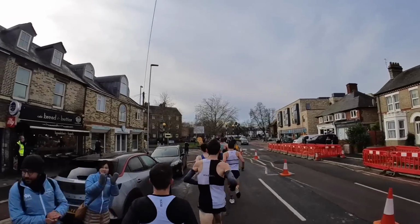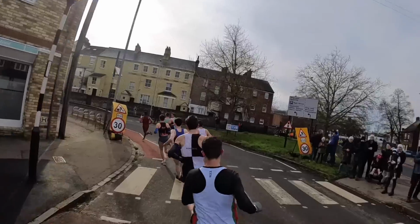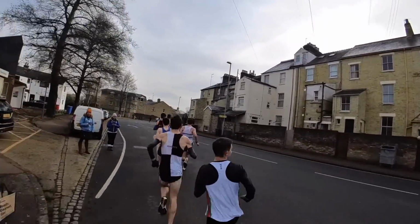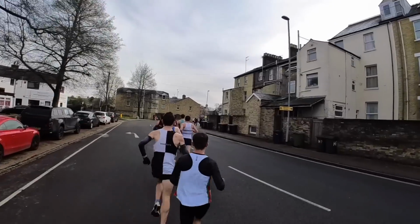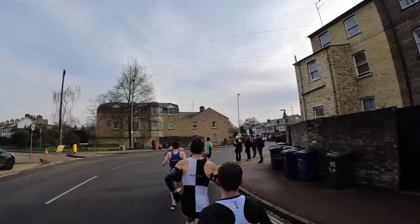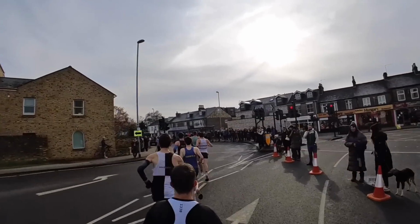Now it's all about getting into this group and conserving as much energy as possible. Ideally, this group is going off a lot quicker than I anticipated. It's not the lead group. The lead group is just in front. This is the chasing pack, which I've now committed to for as long as possible, but I know deep down inside, this pace is not sustainable, even though it's feeling comfortable at this early stage. We're not even at the 2k.